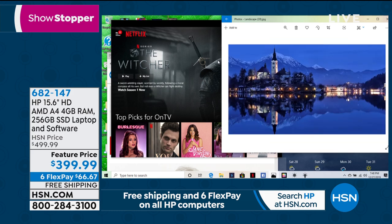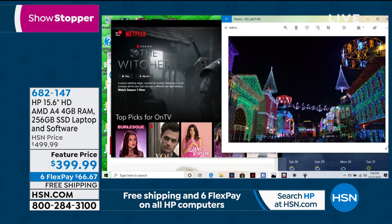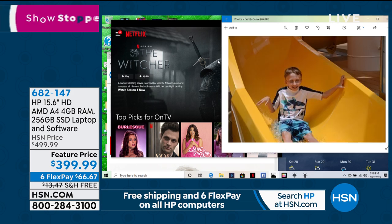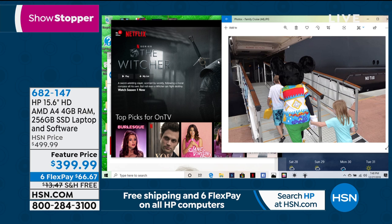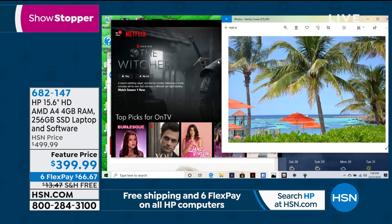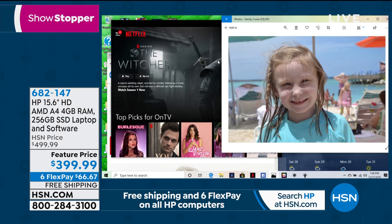So Marlo, not only are you getting the latest technology when it comes to a hard drive, but you're also getting the latest technology when it comes to the processor. And the processor is the brains to the operation. If you have a slow processor, you're gonna have a slow computer. This is the latest from AMD to make sure you're not only using it today, but 2, 3, 4, 5 years down the road, you're still enjoying this great HP.